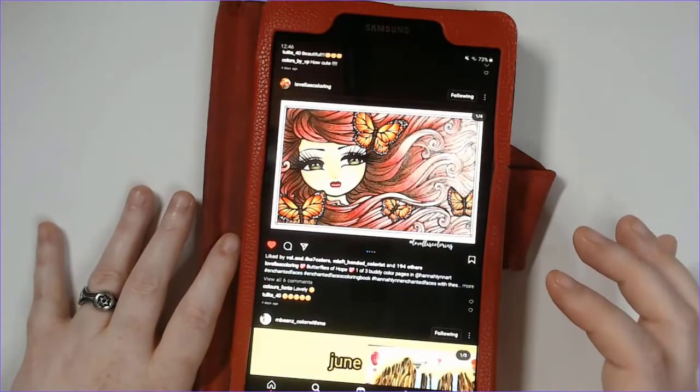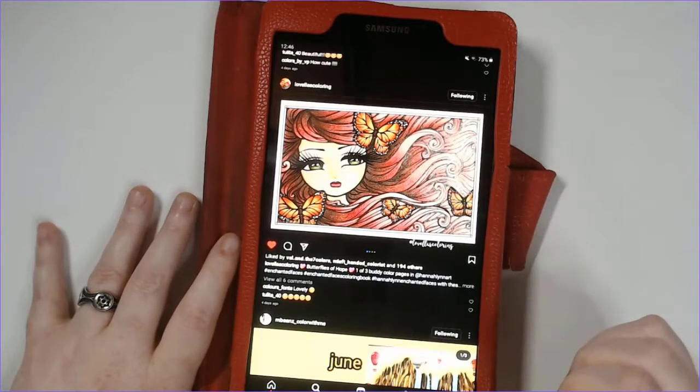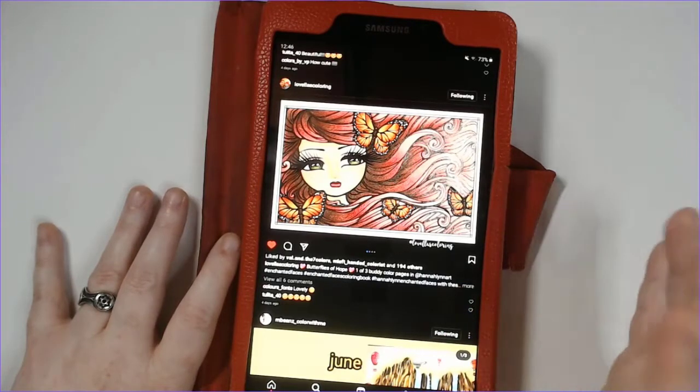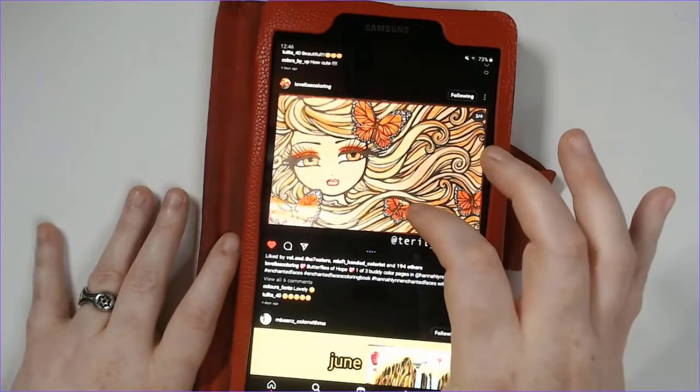And her third one, Butterflies of Hope. And again, just love the colors here, mostly reds, yellows, and oranges, with of course the skin tones and a little touch of green. Very pretty.